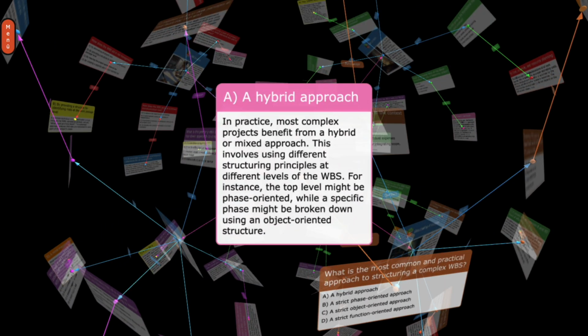A. A hybrid approach. In practice, most complex projects benefit from a hybrid or mixed approach. This involves using different structuring principles at different levels of the WBS. For instance, the top level might be phase-oriented, while a specific phase might be broken down using an object-oriented structure.